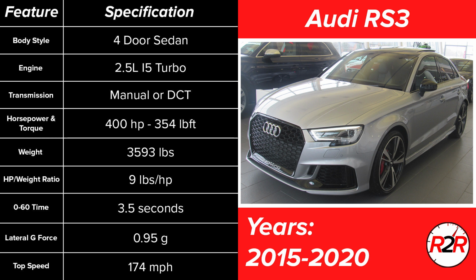This is going to be the most practical car on this list, and the RS3 is powered by a pretty cool engine. It's an inline 5-cylinder turbo made by Audi that sounds quite a bit like a baby V10, in my opinion.